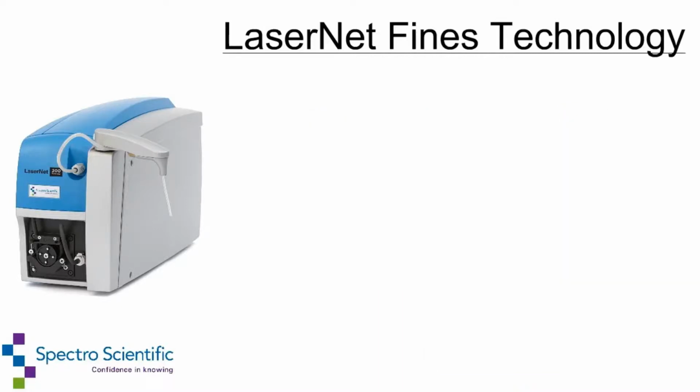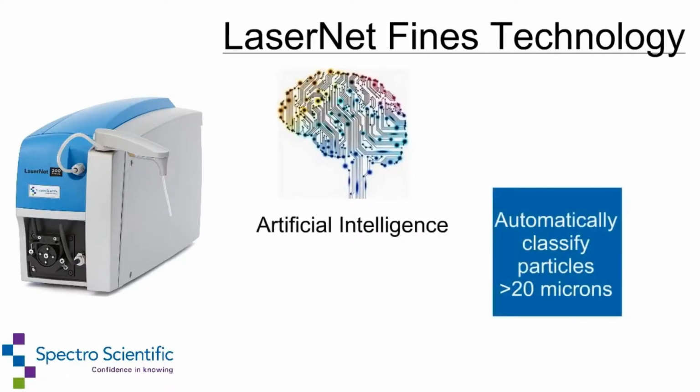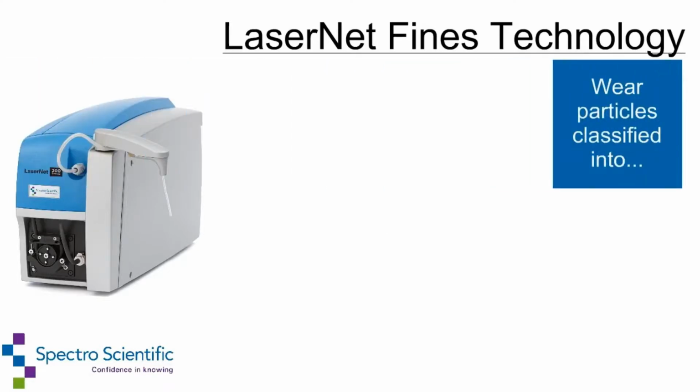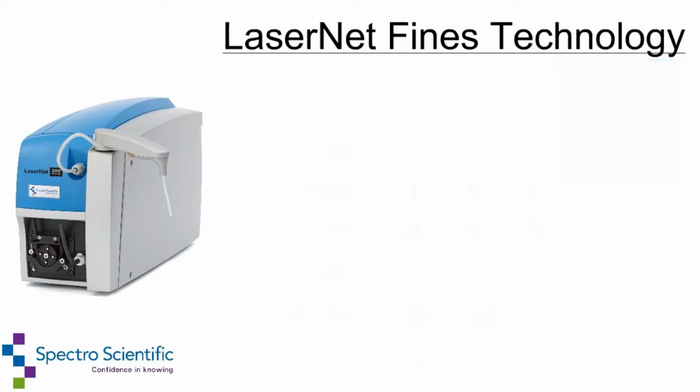A very unique feature of the LaserNet Fines technology is the artificial intelligence that automatically classifies the particles larger than 20 microns into different wear categories based on the particle shape. The wear particles can be classified into sliding wear, cutting, fatigue wear, and non-metallic particles such as sand and dirt. The quantity of each class then can be trended to predict failure.